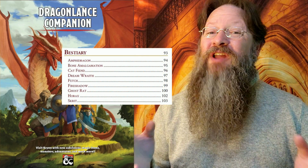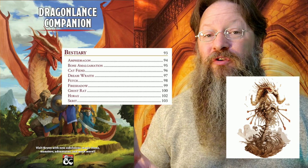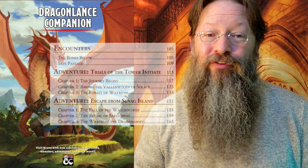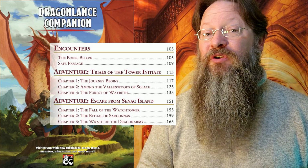The Bestiary. Oh yeah, there are some new monsters in here too. It gives us 9 more monsters. But even better than that, each one comes with its own adventure hook, so the DM can easily incorporate them into the overall adventure. All of that information covers roughly the first 100 pages or so. The book itself is about 180 pages, with the remaining ones covering awesome encounters, adventures, and NPCs, and more monsters specific to the corresponding adventure in that section.